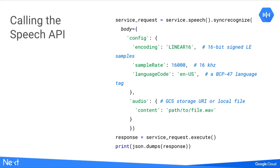And then you pass it either a Google Cloud Storage URI of your audio file, or you can give it a local file to transcribe. And that's all you have to do. So the beauty of these machine learning APIs, I like to call them friendly machine learning, is they give you access to these pre-trained models with just a single REST API request, so you don't really have to understand what's going on in the underlying model.